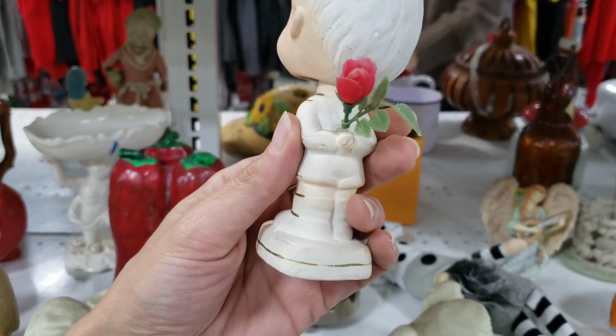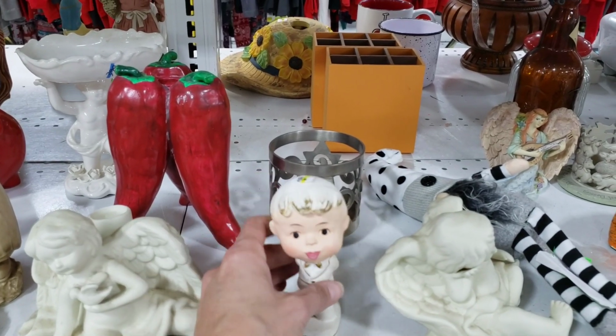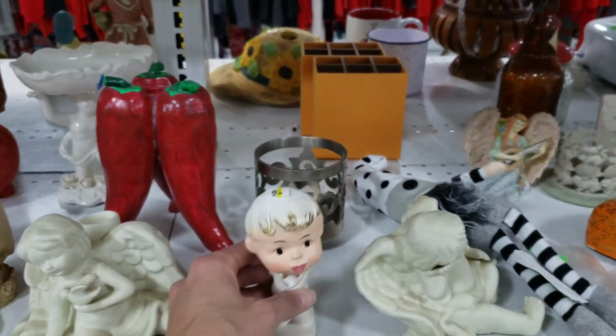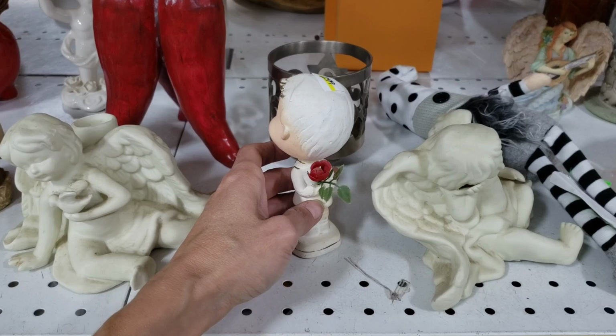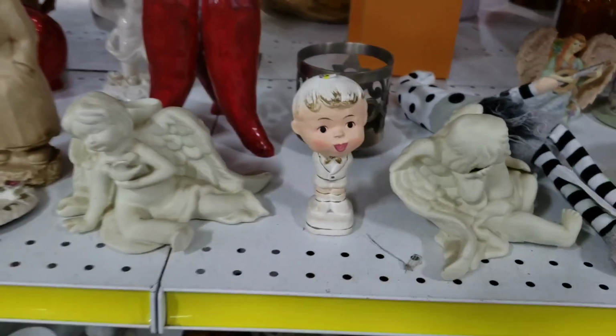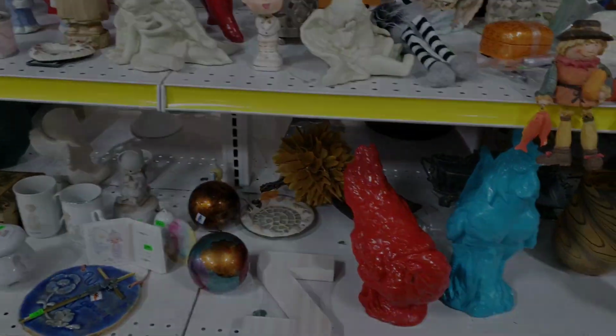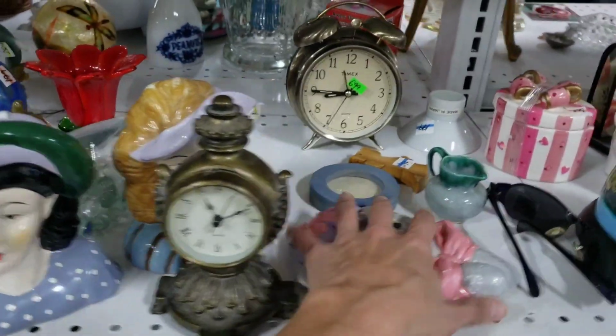Okay, that's ridiculously cute. Oh my gosh. For some reason, I would think he'd have a buddy, right? I don't know that he has much of a resale value, but he's adorable nonetheless. Oh, and both of the lady heads are still here.